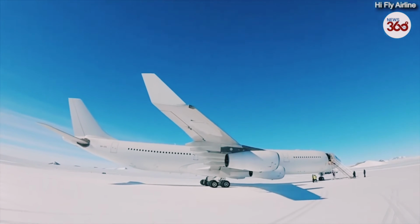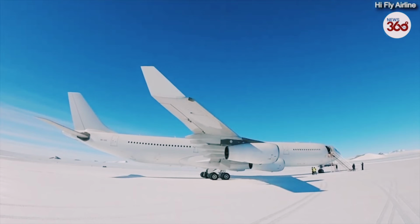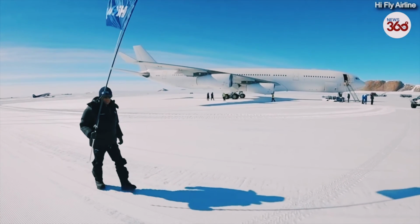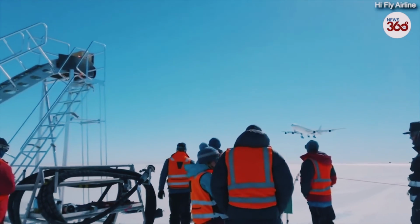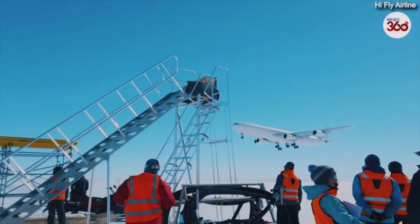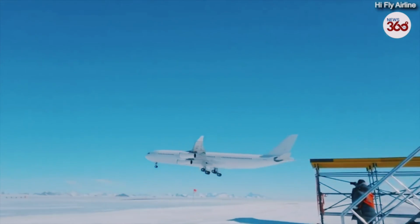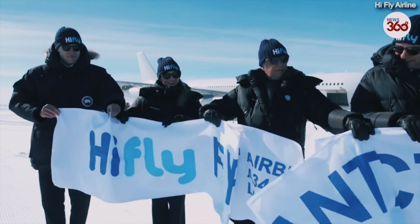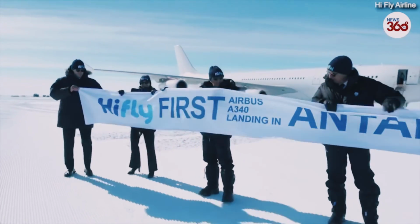Welcome to Wolfsfang. We've landed on runway 17. The weather is perfect here. We had some strong winds up to about 1,000 feet on final approach. Then they rotated and calmed down, so we landed almost straight down the runway with wind of about 7 knots. And the braking was as expected. As the old saying goes, plan as you fly, fly as you plan. First A340 in Antarctica.